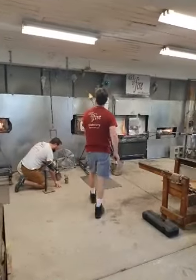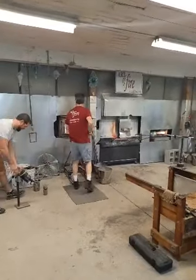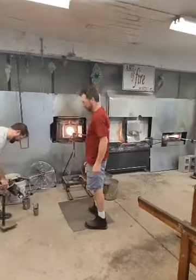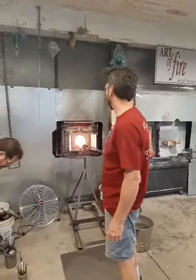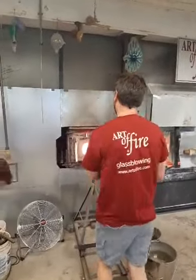So Jennifer says, Bruce, you can talk and make a piece at the same time, right? Well, yeah, I really can, because that's usually all I do. I'm all talk. So anyway, back to the cane piece.